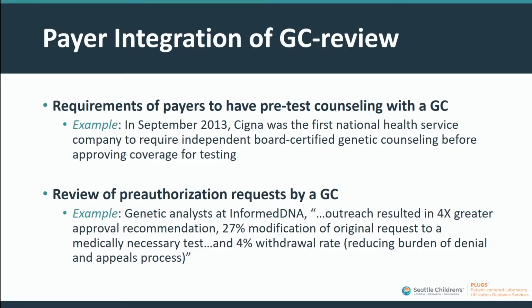So genetic counselors also have a role to play from the payer perspective. Having genetic counseling as a requirement was first done in 2013 by Cigna. For a subset of their tests, they require independent genetic counseling by a board-certified genetic counselor not employed by the lab. They wanted to remove any bias that a lab genetic counselor could have to try and encourage testing towards their lab. Which is, I think, positive but also controversial in some ways.